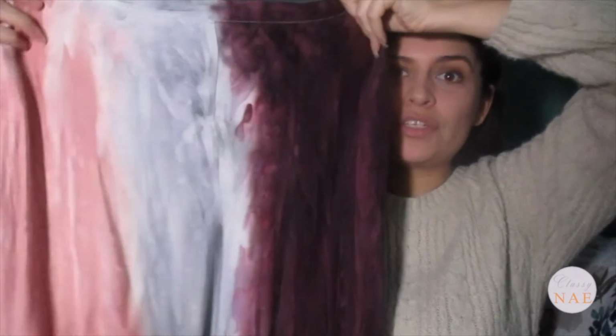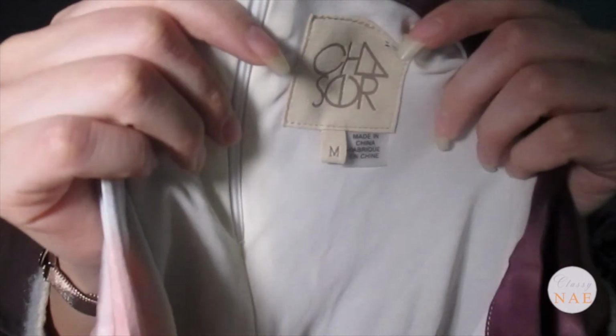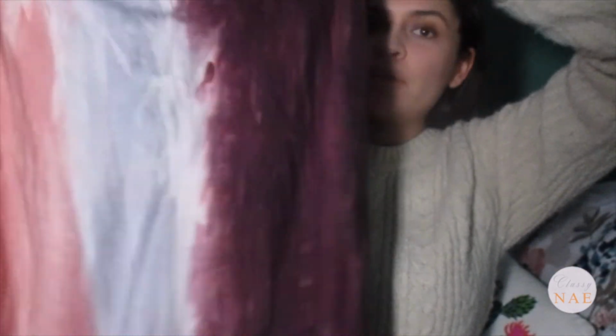And last but not least, I got this Chaser skirt. Super cute skirt. I love the three tricolor look it has, kind of like a tie-dye look. It says it's a vintage washing and dyeing process, but it is just so beautiful. I love it. A very flowy, soft skirt. It's by Chaser and it's a size medium and it fits me pretty well. Fits me good on the waist and I love how it goes out on the sides. I just love this skirt. So silky, soft, luxurious feeling. I wish you could feel it. So nice. And I only got this for like $4, so I thought that was pretty great.